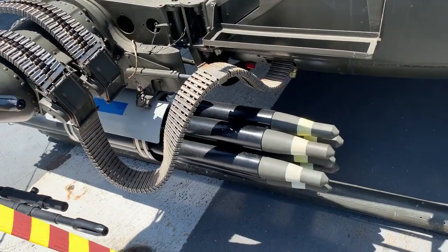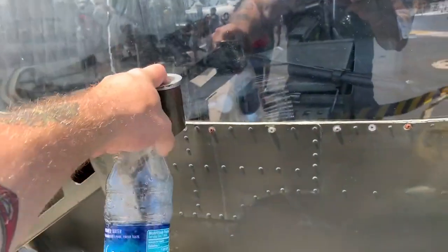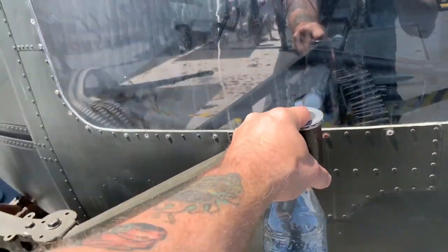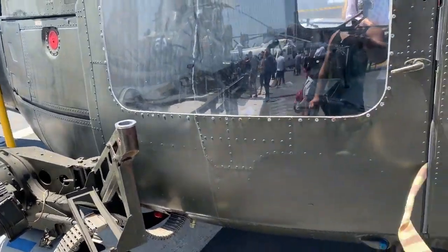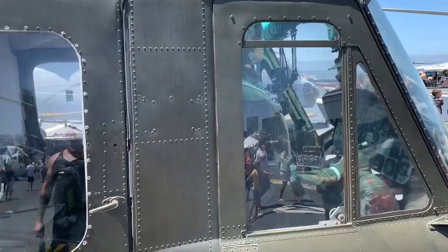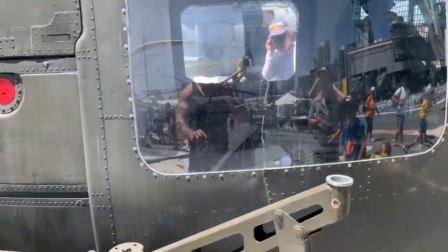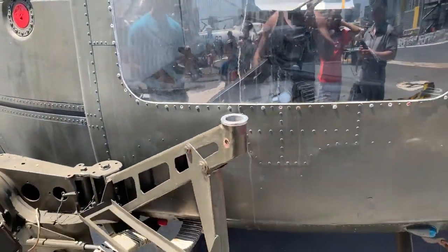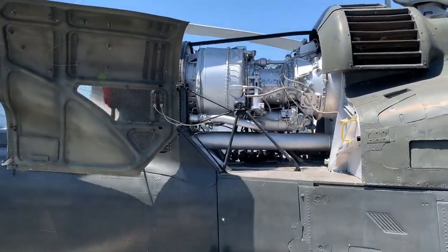And then they got some sort of rockets going on here. And then you got this other mount over here, which I'm sure you could put some other kind of weaponry on. This is probably for the door gunner. That would be my guess. Yeah, because that door is right there. I'm almost certain that's what that is. Did you see that, Josh? I bet you that right there is for a minigun or another 60 to put on there. And you got the engines.